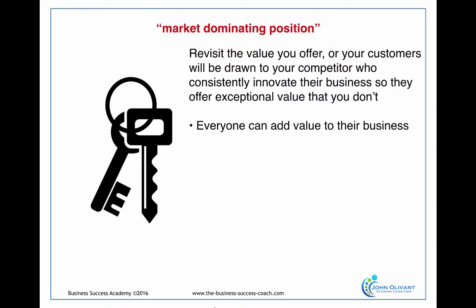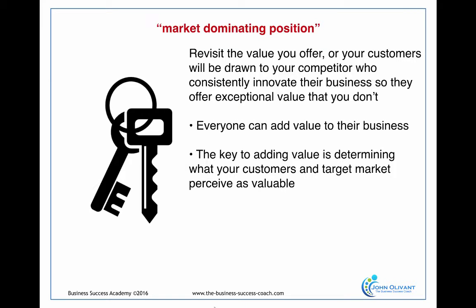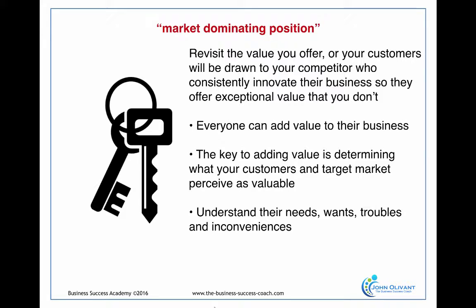There are many ways to enhance your business in the eyes of your customers. The key to adding value is determining what your customers and target market perceive as valuable. Understand their needs, wants, troubles, and inconveniences in order to entice them with added value services. But remember, adding value will also add to your profits, but you need to focus on genuinely adding value.